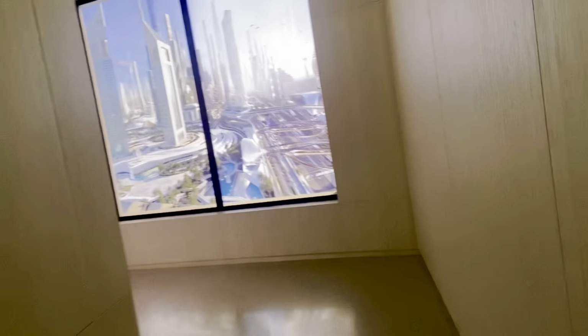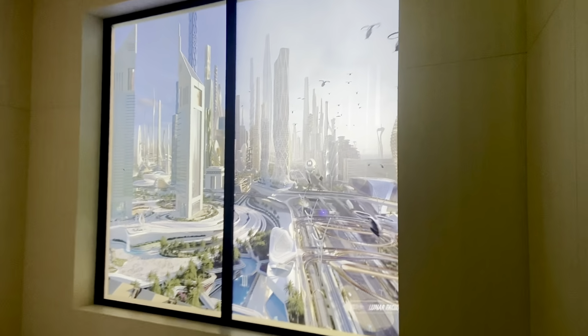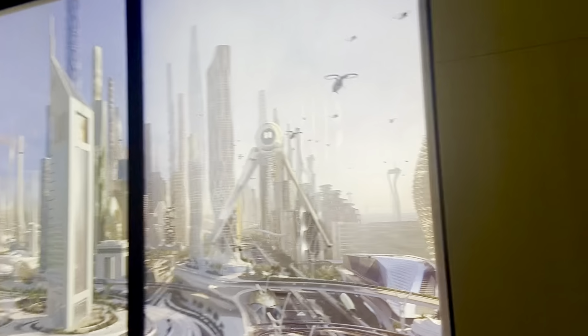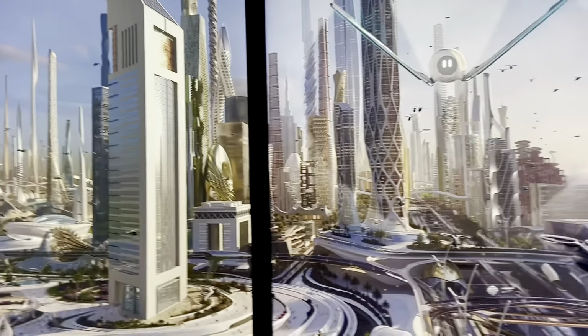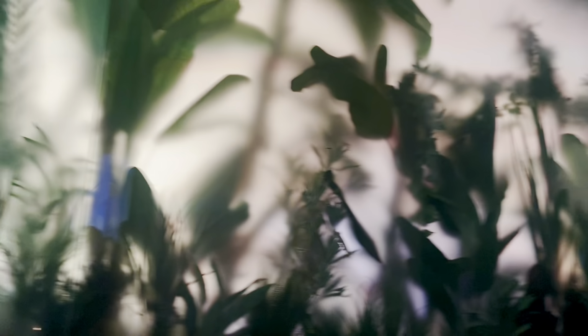As you finish chapter 1 and move on to chapter 2, the Heal Institute, you'll be welcomed with a view of futuristic Dubai, possibly in 2071. This view shows how Dubai will be in the near future.